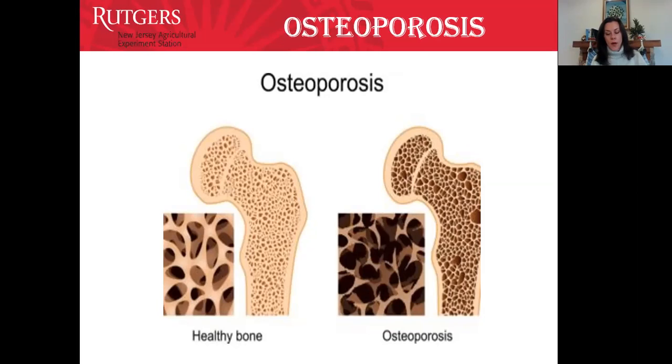On the right, the hip bone is a bone with osteoporosis already forming. As the bones become more porous and fragile, as you can see, there are lots of pores there. The tissue is less connected. So when the bones get to that point, the risk of fracture is greatly increased.